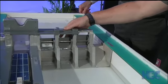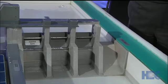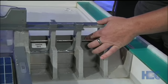If they're closed, it actually helps maintain a higher pool on the upstream end. So that's what the locks and dams actually do. And the water control, or the level, is maintained by the gates on the dams itself.